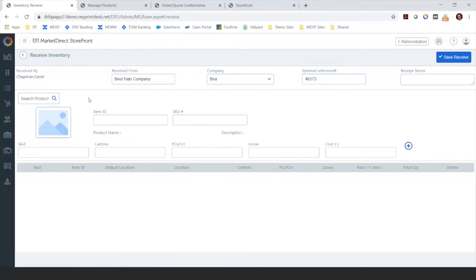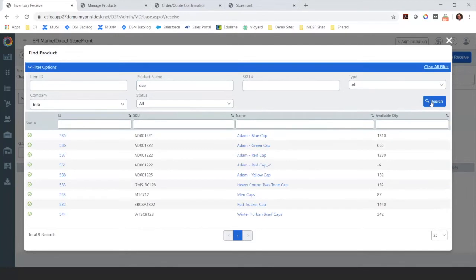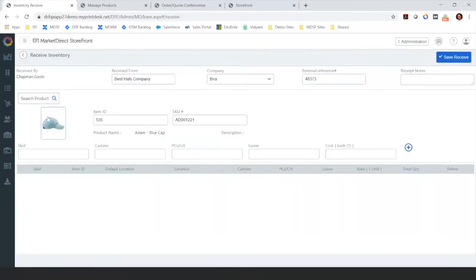And then when identifying the product we're receiving, I can either put in the ID or the SKU if I know those off the top of my head. What I like to do is come to this search products and simply put in cap and search. And I can see here's my blue cap. So I can select it, the image shows up, the ID and the SKU automatically populate. So all I need to do is say how many skids I received. So I'll go ahead and put 2.